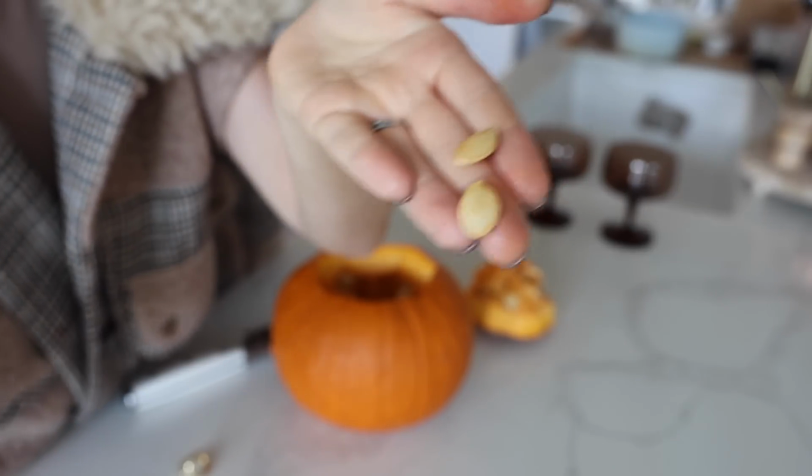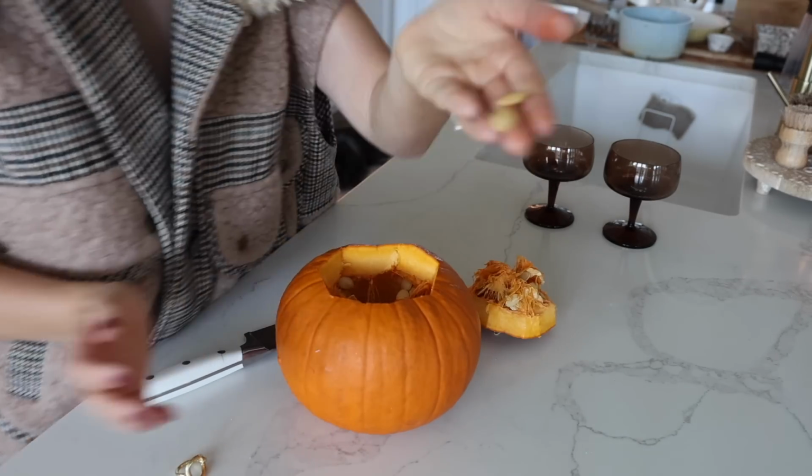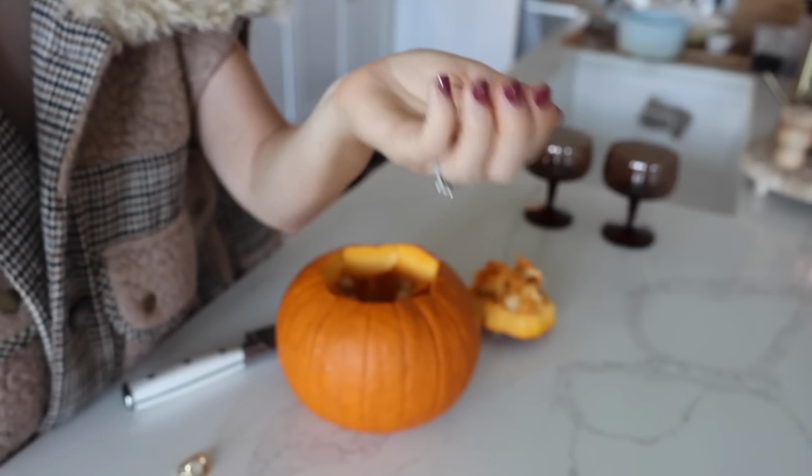Pumpkin seeds are bigger than I was expecting. I kind of thought they would be smaller since it's a wee little pumpkin, but no, they're pretty big. We'll rinse them off and roast them for sure.